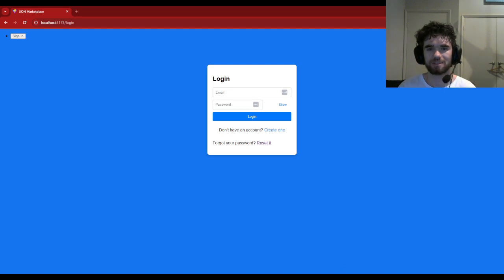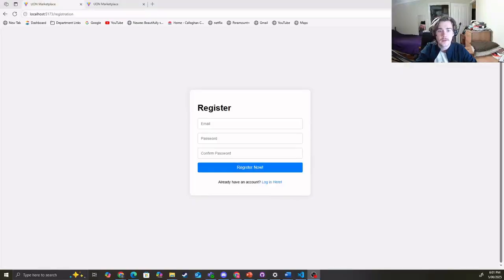That's really it. So this is just the registration page for the UON Community Marketplace. The primary goal of this is to obviously register an account, and then you will go to the dashboard and have access to other features of the account. The design is simple, with the form being in the center of the page, which makes it easy to read, and it is readable and accessible for everyone.